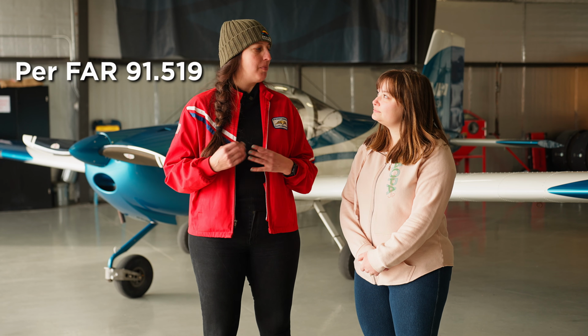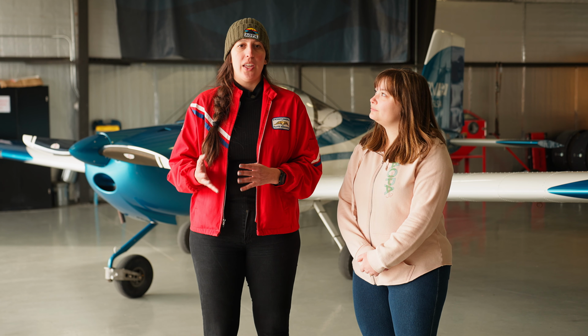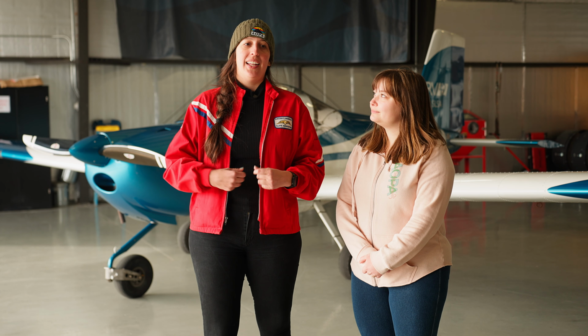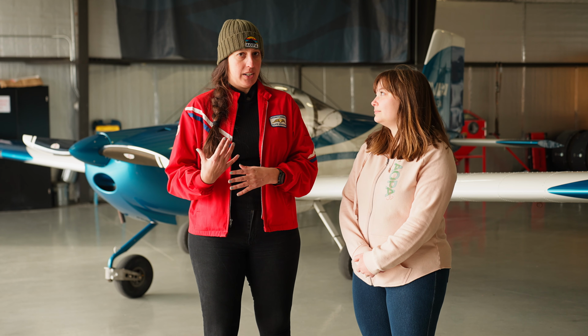So first of all, we'll start with the legal requirements. You want to make sure that your passenger knows how to get in and out of the airplane safely. You also want to make sure that they know how to use their seatbelt, that they can put it on and take it off all by themselves. They also need to be shown any emergency equipment on the airplane. So in this case, it'll be our fire extinguisher.